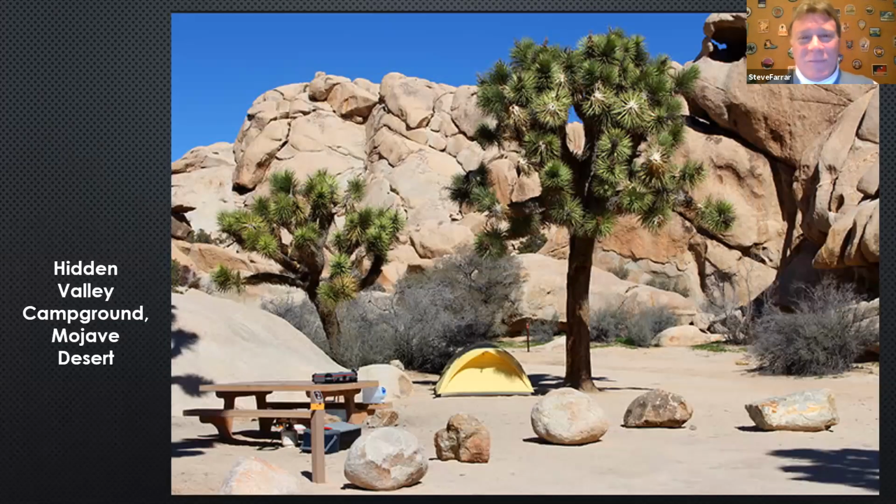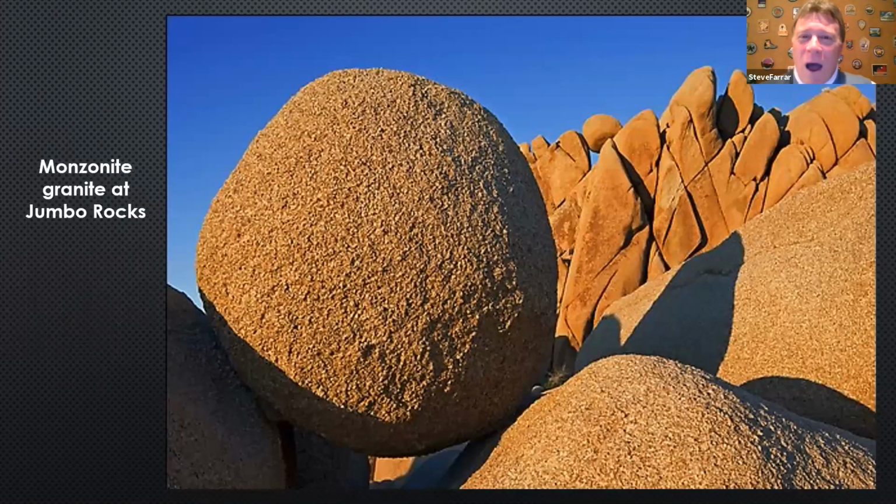There's my tent again. Again, very Spartan. You just use that to lay your head down. You don't come here to sleep. You come here to climb. The rocks, the formations. It's basically like they turned Fred Flintstone loose, and this is his neck of the woods. The texture of that rock, it's called monzonite.